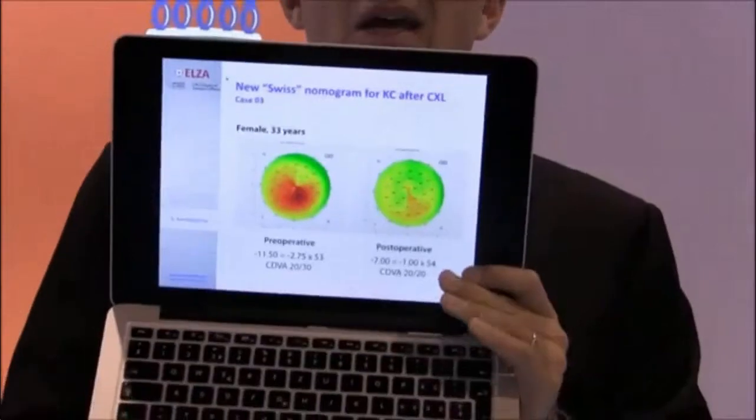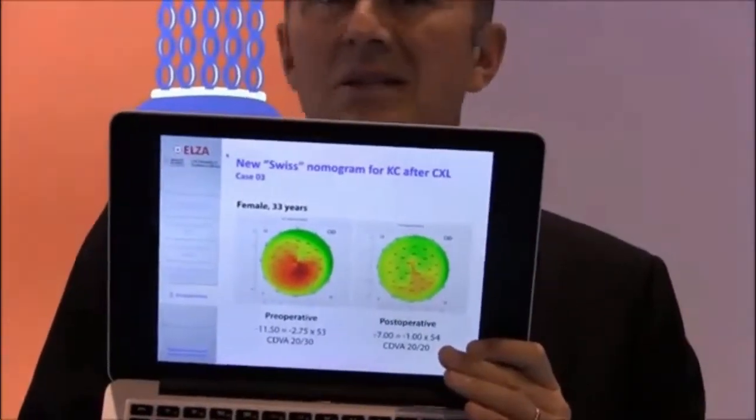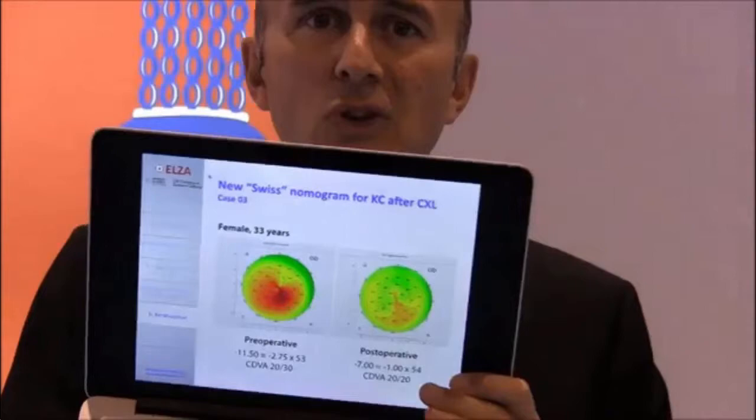And I will just show you one of the examples we achieved, improving useful vision from 20/30 to 20/20 in this case. This is of course a very nice case, but it shows you the possibilities of this wavefront-guided approach using a customized nomogram. And we are limited. We should not remove an abundant amount of tissue. So we limit ourselves to 50 microns of maximal stromal ablation, which also limits the possibilities to completely regularize the cornea. Still, the patients have tremendous advancements in the visual quality also.